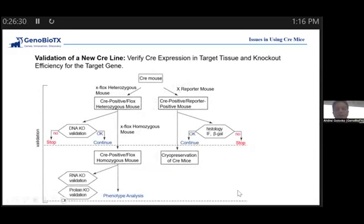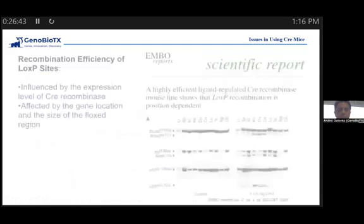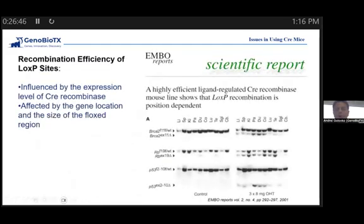Cre expression can be validated at the DNA, RNA, and protein level after breeding with the flox gene of interest, or it can be analyzed by breeding with a reporter strain. However, keep in mind that the same Cre line may produce different recombination efficiencies in different flox alleles. It's influenced by the expression level of the Cre recombinase, as well as the gene location and the size of the flox region.